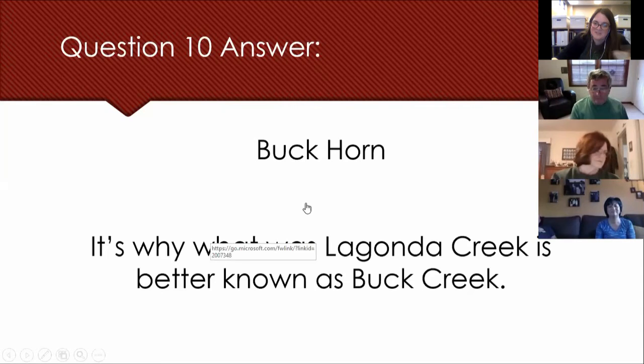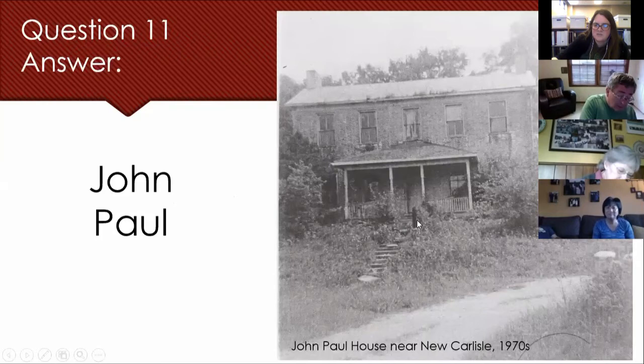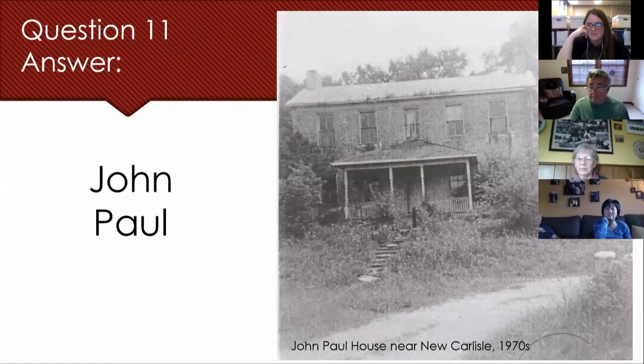Okay, question 11. Possibly the earliest settler in the county was in the New Carlisle area. Does anyone know his name? John Paul. Yes, it's John Paul. And this is his house. This was a later home. I don't believe that this was the original home because more research needs to be done on that homestead, but this was it in the 70s.